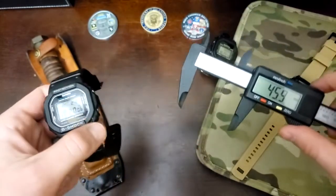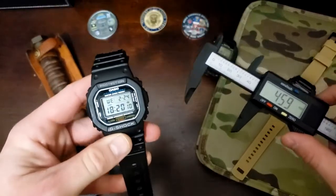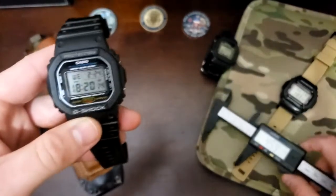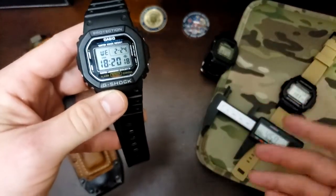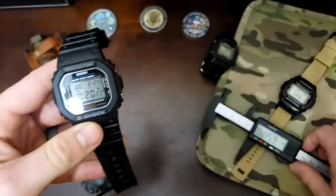So I got about 46 millimeters on that, which is a pretty standard wearable size for the average wrist. With me having a 6.5 inch wrist, that's pretty small. This little guy fits just fine on my wrist.